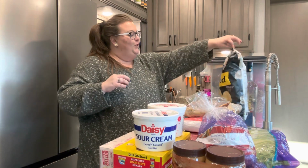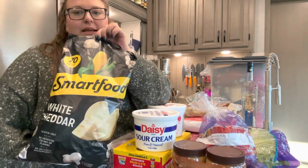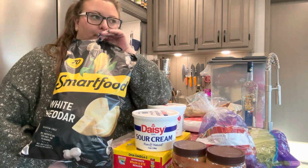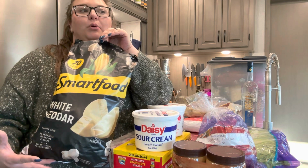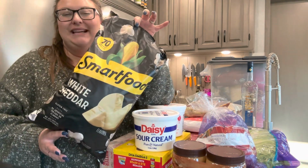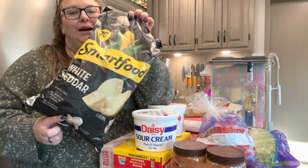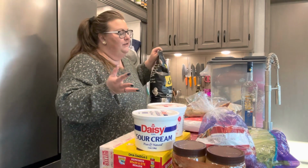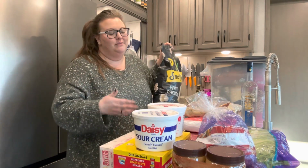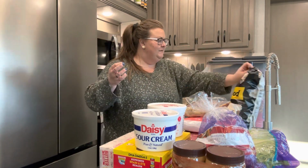Another convenience food, and this is my weakness, is the Smart Food white cheddar popcorn. I love this. My son loves this. I do pop our own popcorn, but sometimes this is just easy to throw in a little baggie or throw in my son's lunch. It's just easier sometimes. You have to give yourself some grace sometimes when it comes to things like that.